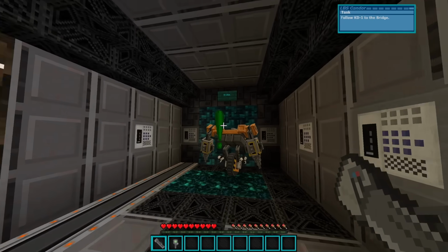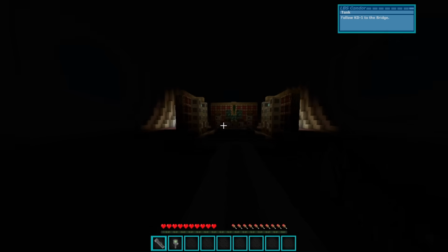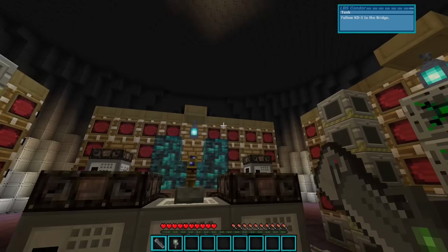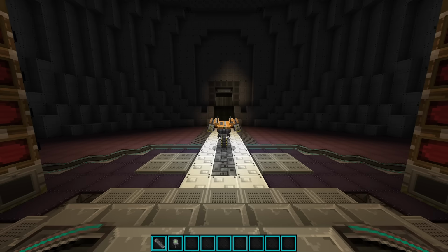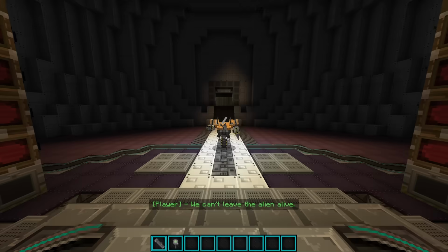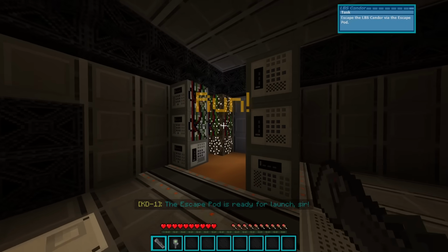Oh, hey. Go to the bridge. Woo. This is a strange looking bridge, bro. All right. I guess I'm just gonna flip that lever. Is that the escape pod controls? Why is it there? I got frozen again. Oh. Initiating command to mining bots. Mine the ship. The ship, sir? Yeah, mine the ship for sure. That seems like the smart option for sure. Good. Okay, cool. Yeah, sounds good.